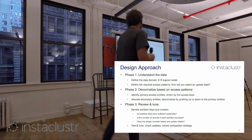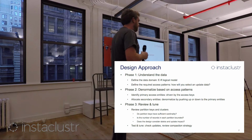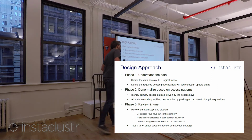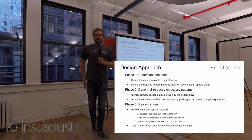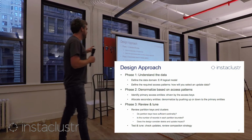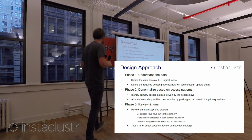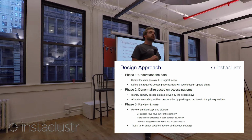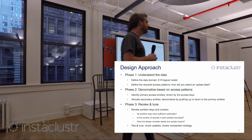Oh, here we go. So how do you go about working with Cassandra? How do you go about designing for this particular data model? What I've got up on this slide is generally the introduction to our data modeling 101 course, which is about 2 days. I won't go into it too much.